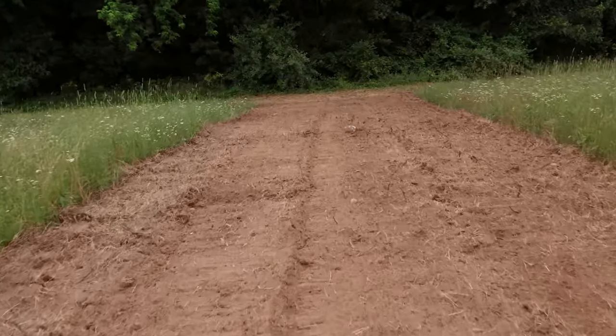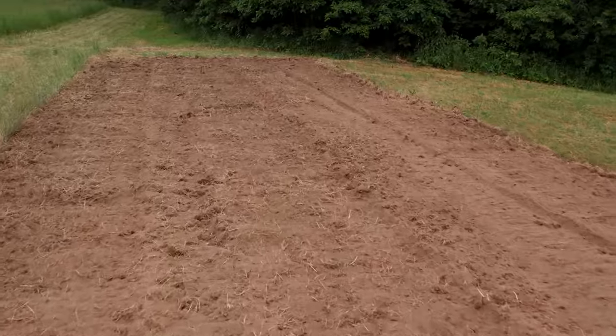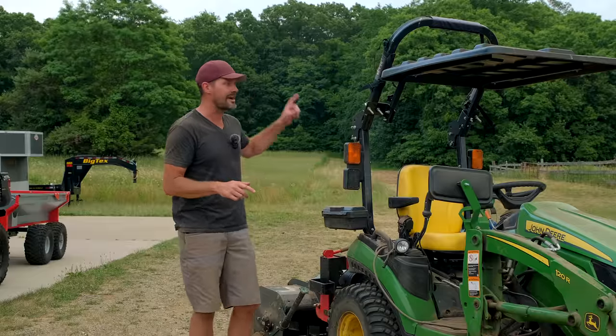The fix was super easy. I'm just such a knucklehead. I'm gonna tell you what it is, but I'm glad it worked. But overall, 4 foot tiller on 1025, that's the right matchup.